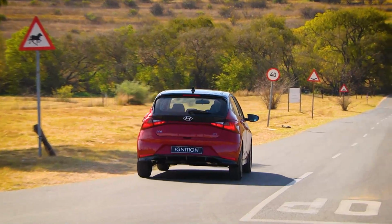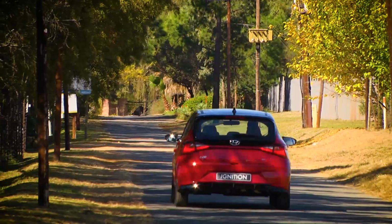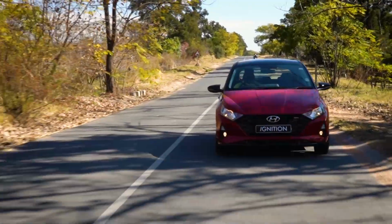The first thing you notice with this new i20 is just how planted on the road it feels. It's got a nice firm suspension setup, not too firm for it to be uncomfortable, but firm enough so that if you're driving a little bit more spiritedly, you're not going to feel nervous with a car that's wallowing on the road.